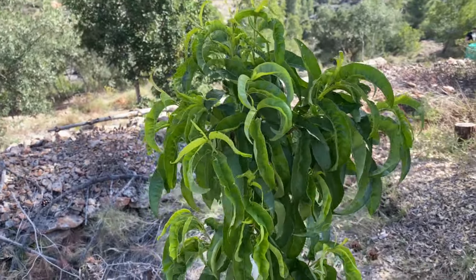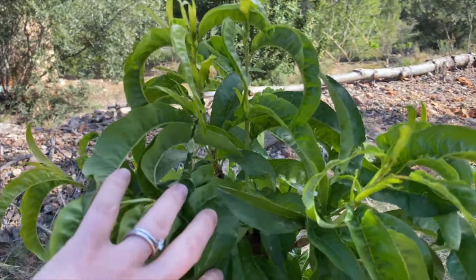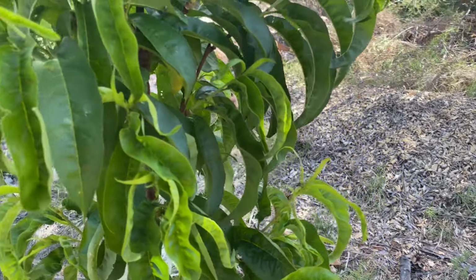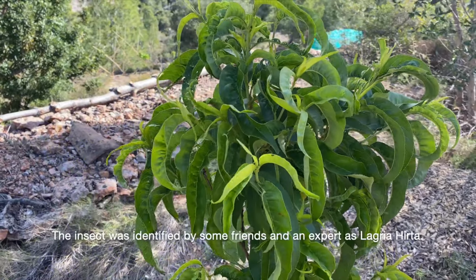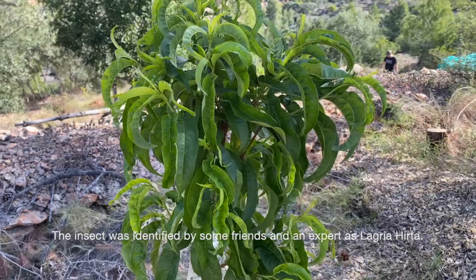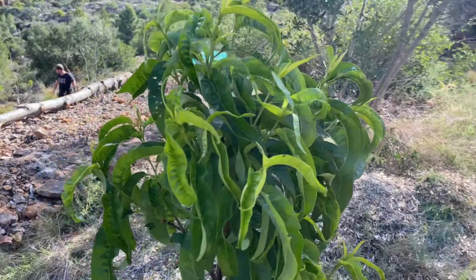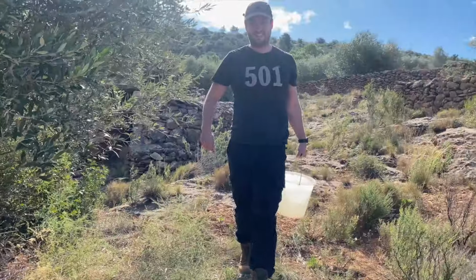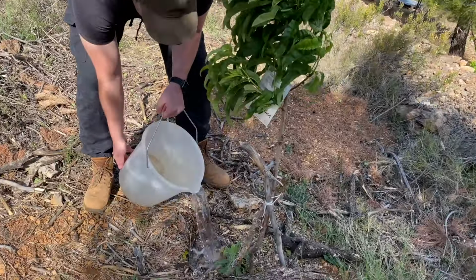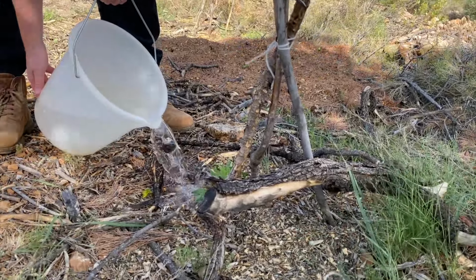Luckily, everything else is looking okay. This one doesn't seem to have any bugs left on it. We're going to spray it again anyway, just in case. But we were told that this little bug is not really that harmful, and usually the birds eat it before it has a chance to do much harm, which luckily seems to be the case on most of the other trees. There are a few nibbled leaves, but this one's still really full of foliage, and hopefully it's going to be okay. But maybe the almond was just the tastiest, who knows.